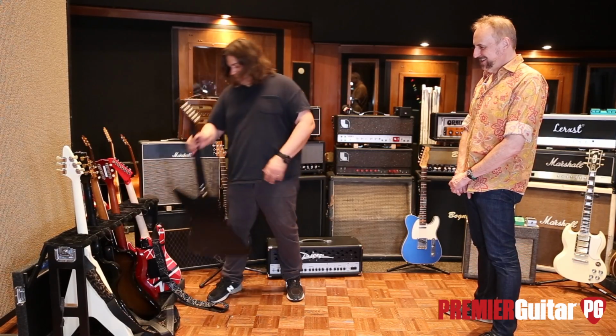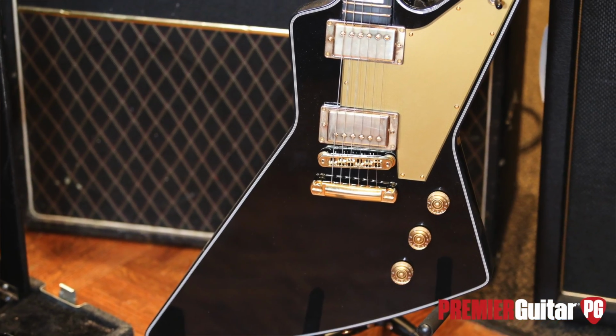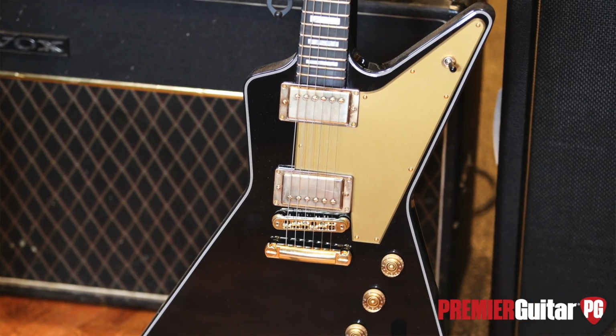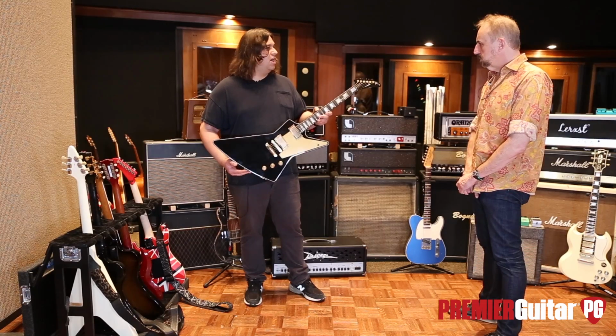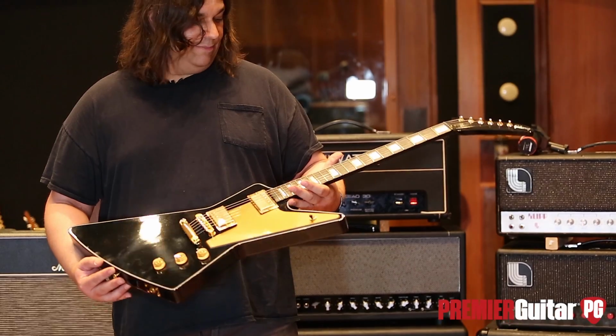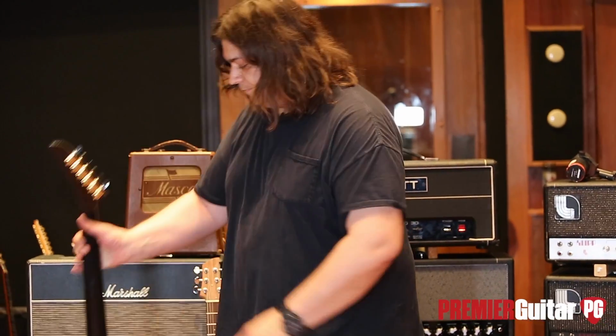This is a Lzzy Hale model Gibson Explorer that she gave to me as a gift, kind of at the end of the record. You know, the record's awesome. Here's a kick-ass guitar. And it's great. I mean, it plays great. It sounds great, just right out of the box.